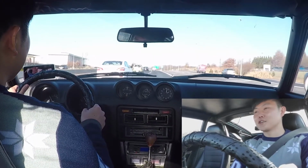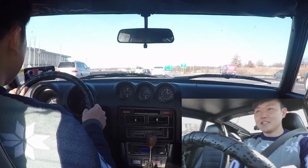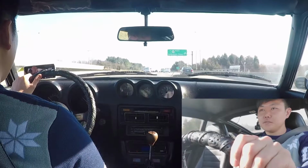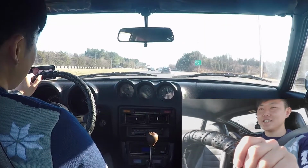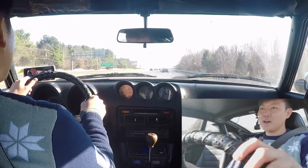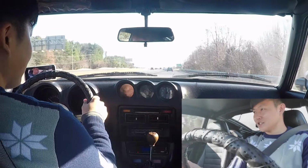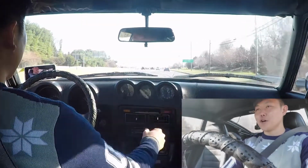Oh man, this thing just cruises. I love it. Man, I really feel like I could take this across the country right now. I just need to have a toolbox in the back and call my insurance company to make sure that I have great towing coverage.